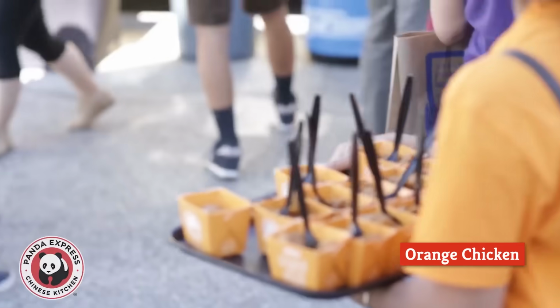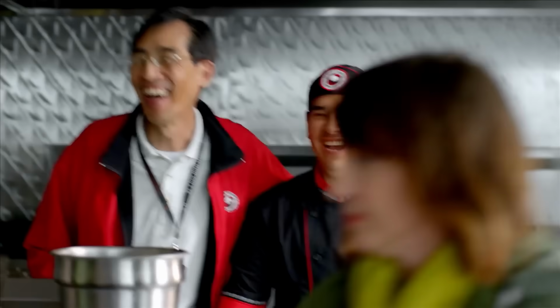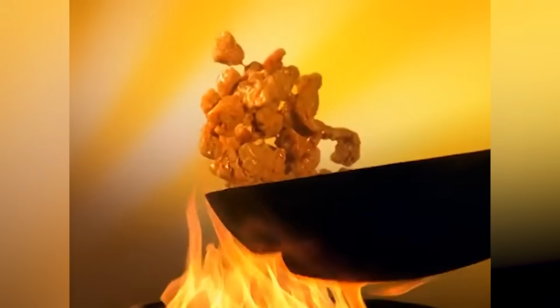I love orange chicken. It's delicious. We love orange chicken! Yeah! That's why we find it so surprising that some Panda Express employees claim you should never, ever order it. But how can that be?